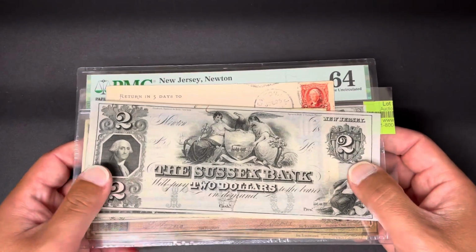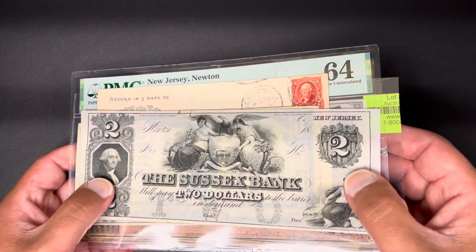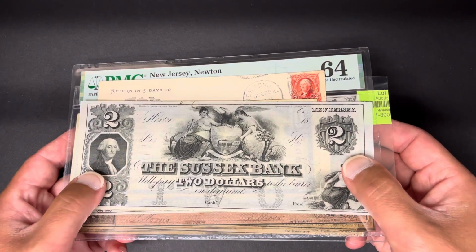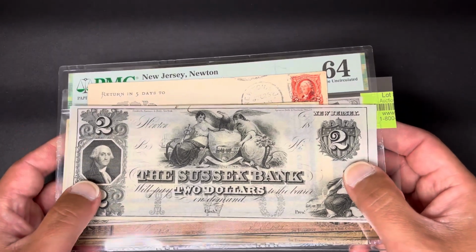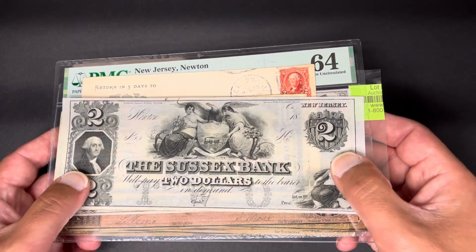I've been focusing pretty heavily recently on two specific banks. The Sussex Bank, which would be the Merchants and Sussex Bank of Newton, New Jersey, and the other one is the Hackettstown Bank. Both banks are very close to me. The Hackettstown Bank is closer, about 5 miles away. The Newton Bank is about 20 minutes away. The Newton Bank actually still stands. The bank building is still there. The Hackettstown Bank is no longer there. But like I said, it's only a handful of miles away. So anytime Sussex Bank or Hackettstown Bank stuff comes up, I always like to jump on it if it's moderately priced. So let's just jump into some of these notes.